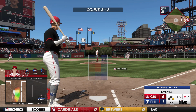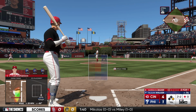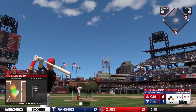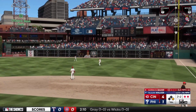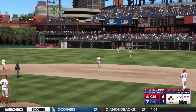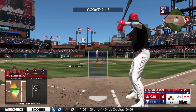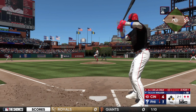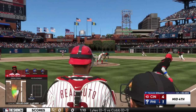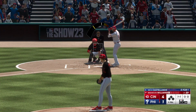And now Bader up to the plate. 0 for 1 with a flyout. Back to work. 3-2 now. Right side. Castellanos gets under it and makes the grab. That's out number 2. Elly De La Cruz, the next to hit for the Reds. Almost drove one out of here last time up. Flied out to the warning track. Right back to him on the mound. Here's Nicholas Castellanos. 0 for 1. He struck out swinging last time.